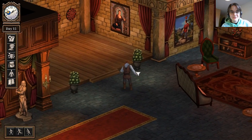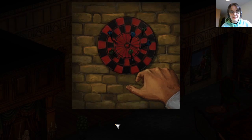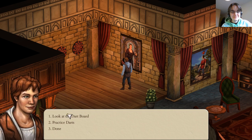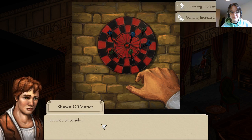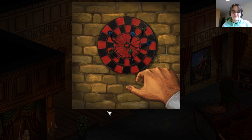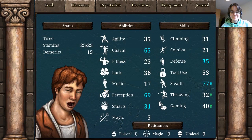Since I'm here, I'll play some darts. Never so busy I can't take a few moments for a little practice. Actually, I routinely am, Sean. Stay on target, stay on target. I think I'm getting a little better. Just a bit outside. It's all in the wrist. And hooray, my gaming is at 40, which is beginning to be decent.